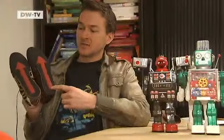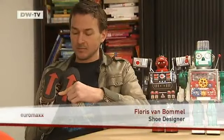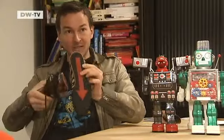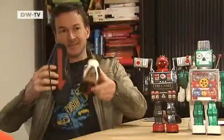I designed this for the police, to help the police. When a burglar is wearing these shoes and they run away, like this, in the dark, then the police can follow the arrows.